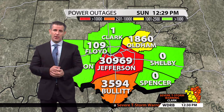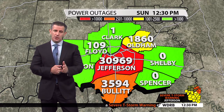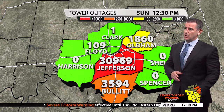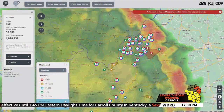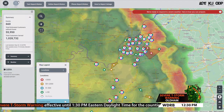The most important thing right now is we keep you and your family safe with widespread power outages now that have occurred across our area. I'm looking at the power outage map on our side screen, and they are all over the place, all over Louisville, from southwest Louisville on. Everywhere in Louisville there's potential power outages. E-Town is showing power outages as well.